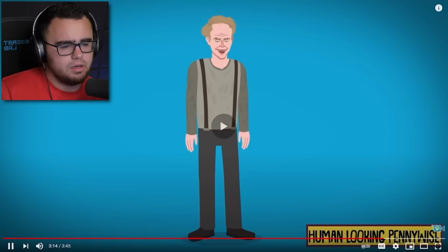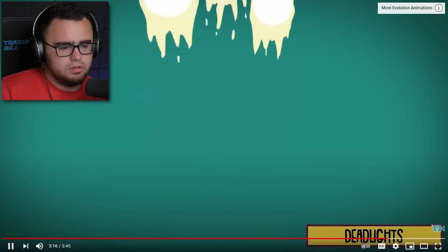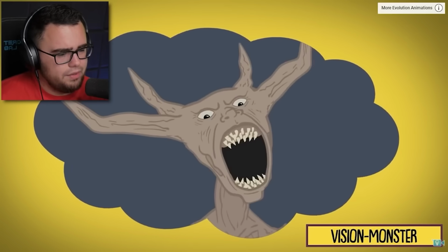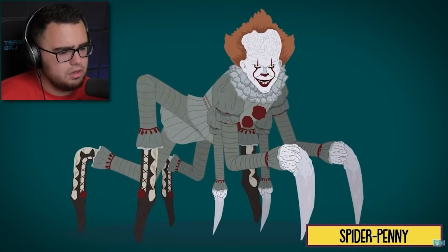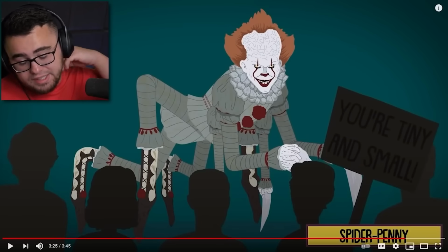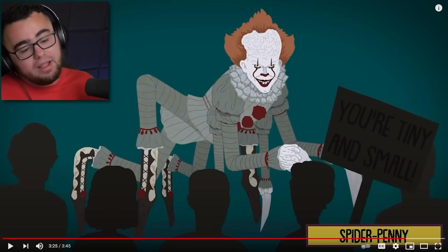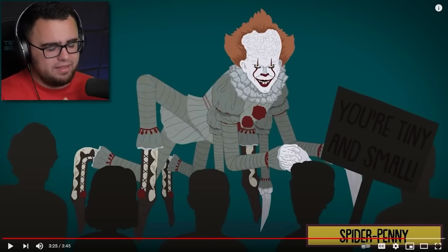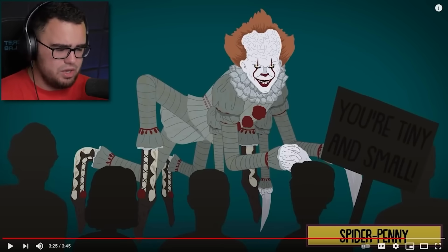That's so weird. Pennywise appears, in addition to his original floating deadly form. In a vision, he's also seen transforming into a bird that turns into a monster. Finally, a giant spider Penny is revealed. Okay, so when I saw that one earlier, I thought that's what it was. But I remember it was like Pennywise in the spider form. Like, that is creepy, man.